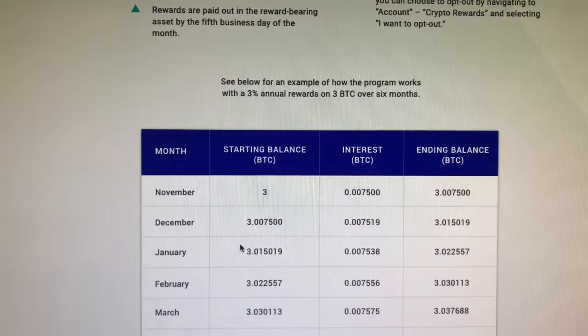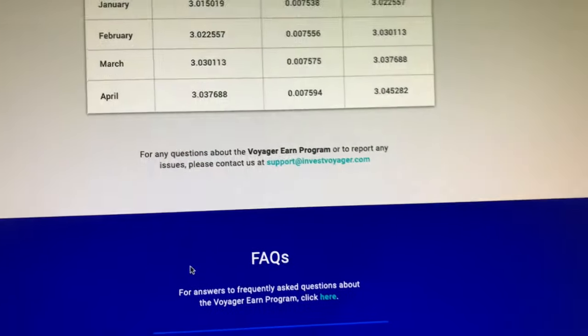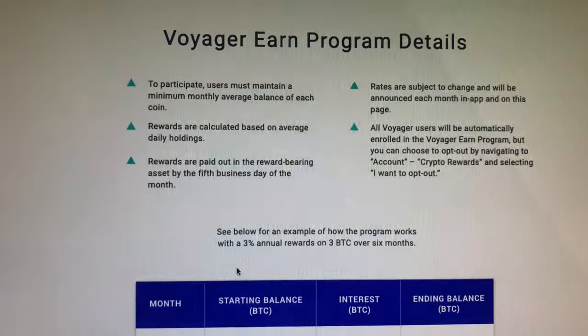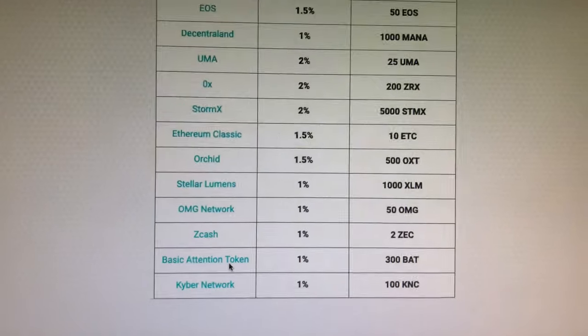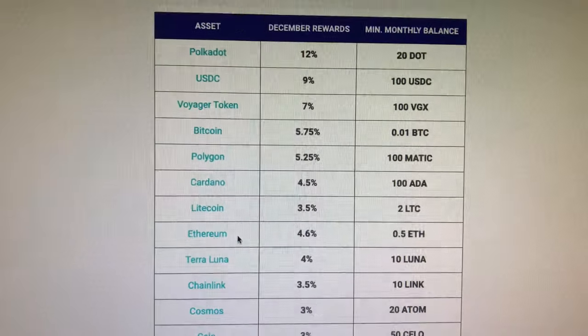Here's an example. You go to the website. I gave you the link, rewards.investvoyager.com/interest. Let's see. Earn, there's conditions, all this. But if you get in and, like I said, buy the Voyager token, you become eligible for tiers of rewards. And if you get to a certain level, like you said, they add on to the percentages you see right here, and it's a sweet deal.